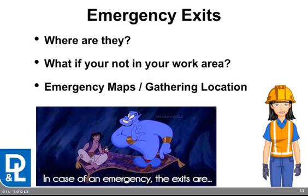The emergency action plan will be discussed in a separate training. However, let me briefly talk about emergency exits. It is important to have a plan for exiting the building in case of an emergency. Generally, you should take the closest exit to your current location.